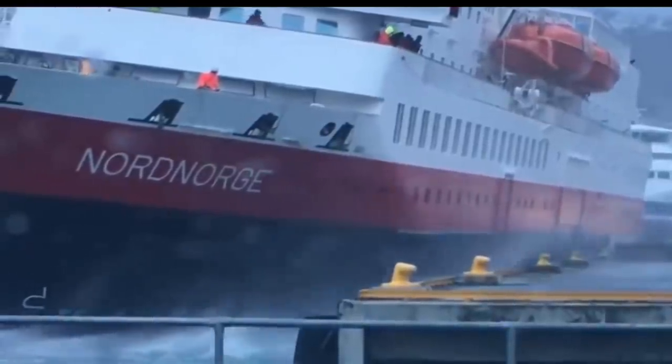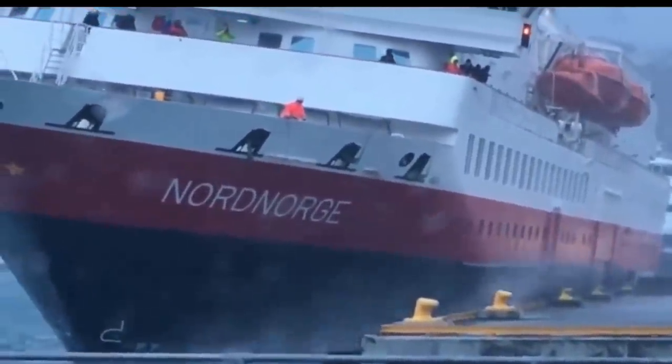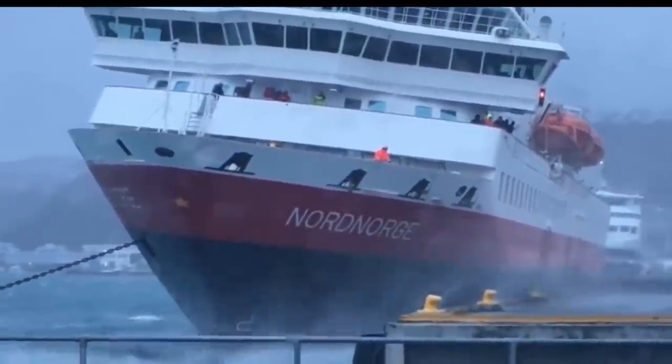Apparently when I looked in the news stories, this isn't the first time this particular boat's done this. They've actually done this several times coming into this dock. Pretty slick, Captain. Pretty slick indeed.